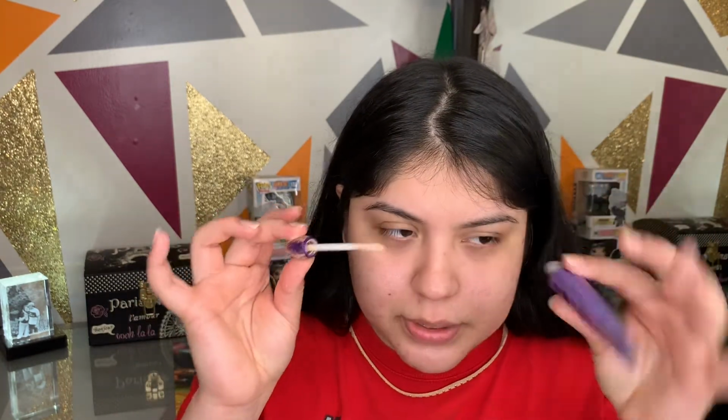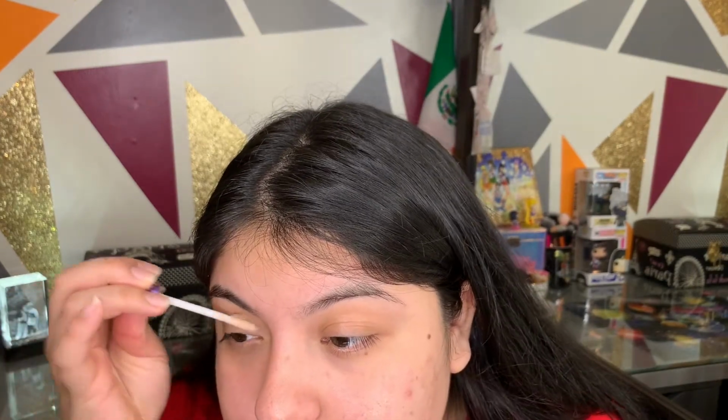Okay, so now we have here eyeshadow primer. I really don't know what look I'm gonna do, but I'm gonna go in with some eyeshadow primer and some setting thing. I know the new trend is not to set your powder, the new technique, but I'm not with the hip kids. I'm old. Ew, my face is so dry. I'm sorry you guys have to see that. Here, let me moisturize real quick.